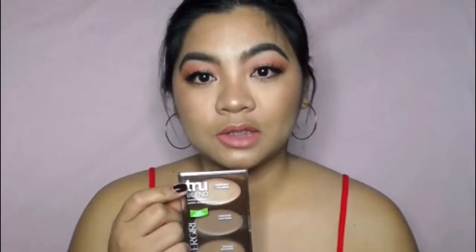And I also tried their TruBlend contour palette. The thing that I really like in this palette is the highlighter, because look at that, it just looks like my skin that's very healthy. So I ended up creating this look and it's very simple. You can wear this every day if you want. So yeah, if you want to learn how I created this look, please continue watching.